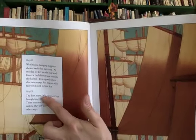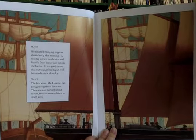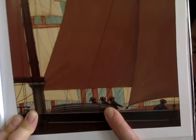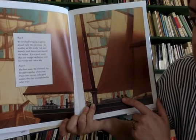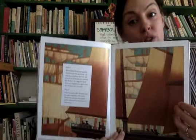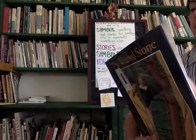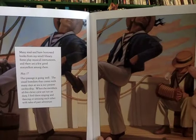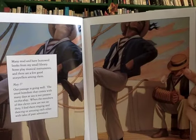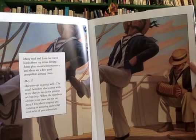Now, this is the next day, May 9th. The first mate, Mr. Howard, has brought together a fine crew. We can see some of them down there, getting the ship set up. These men are not only good sailors, but they are accomplished in other ways. Many read and have borrowed books from my small library. Some play musical instruments, and there are a few good storytellers among them.